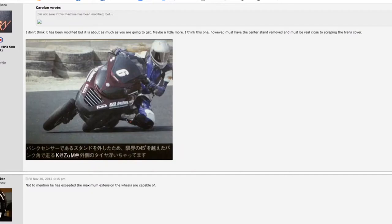Whoa! Dude, this guy's dragging a knee. He's bobbing. Look, he's lifting a wheel, too. He's got a wheel in the air. Wow, it's a picture with Japanese writing, so it looks like it's definitely in Japan, but that is gnarly.